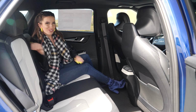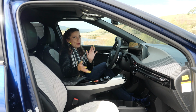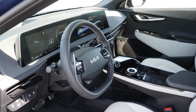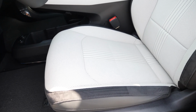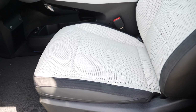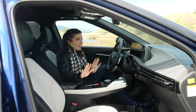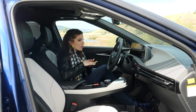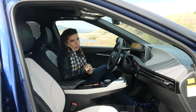So let's hop into the front. This GT line is equipped with the optional black and white interior, which looks fabulous. The seats are vegan leather and suede trim, which is a little bit like going to a vegan restaurant and getting butter spread all over your cauliflower steak. But hey, the vegan leather is from 100% recycled plastic to make it a little bit more sustainable.